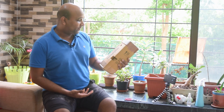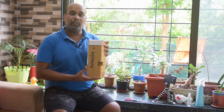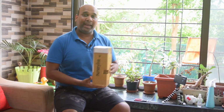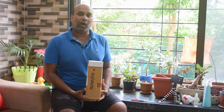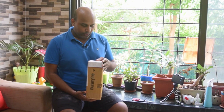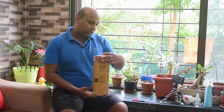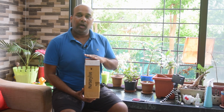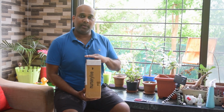Okay, so we received the second live plant from Nursery Life. We had ordered two plants, a Lucky Jade and an Arabian Jasmine, in May 2021, but because of the lockdown, they could not ship it in May. So it was shipped on the 8th of June from Pune, and it was supposed to be delivered on the 9th. Unfortunately, we got both the shipments quite late.